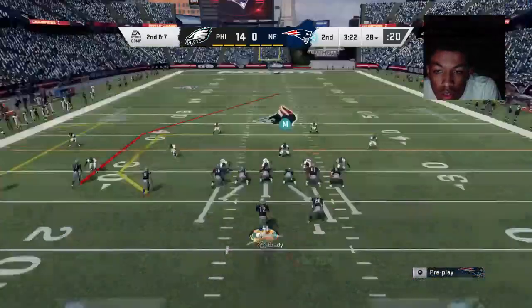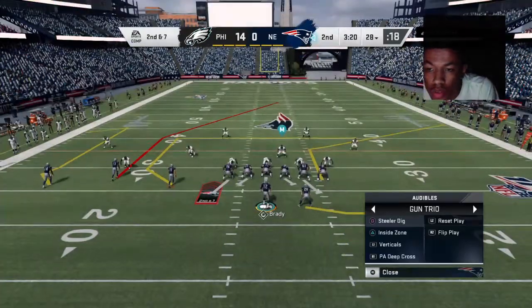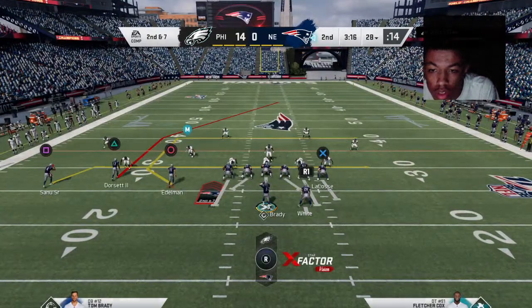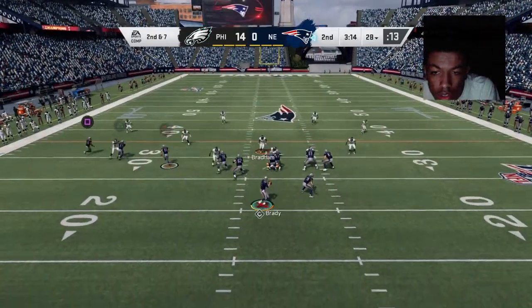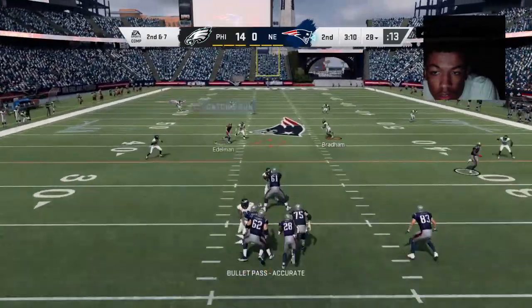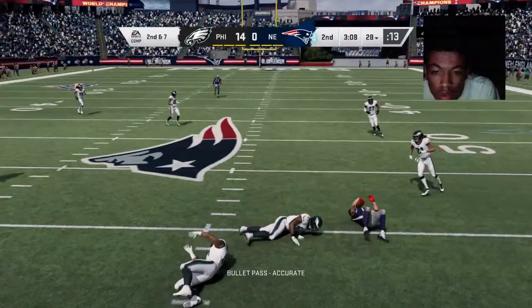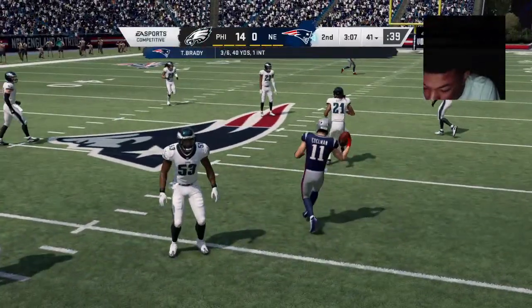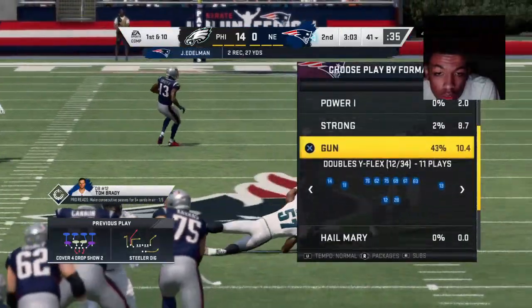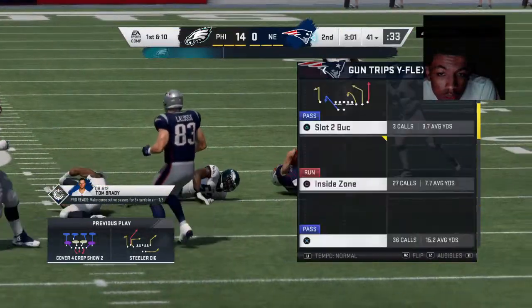Here's 2nd and 7 now from the 28. Here's Brady to throw. He's got him in, complete. It's Julian Edelman. And they get him down, but not before he takes it across the 40-yard line. That one good for 13 and a New England first down.